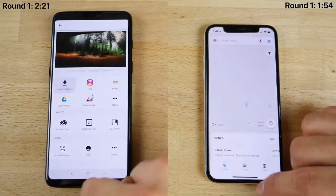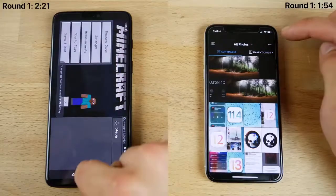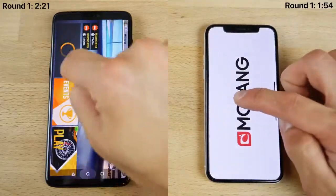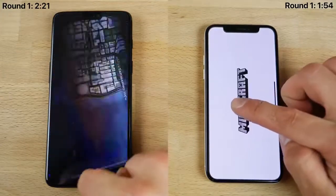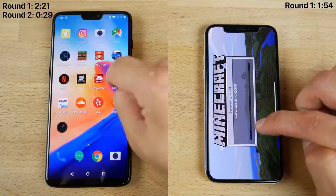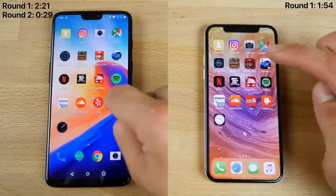So we just finished up round 1 with a 1 minute and 54 second. That takes the cake. That's the absolute fastest score I've ever gotten on this channel, and I can't really count it because it doesn't count. It's a glitch, but still, it definitely goes to show you that if those animations weren't there, if Apple did something about them, the iPhone X could be an absolute speed demon straight out of hell.